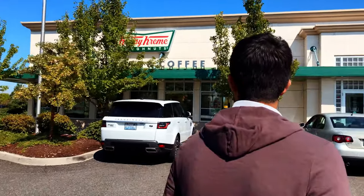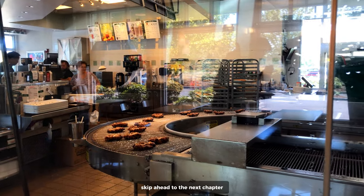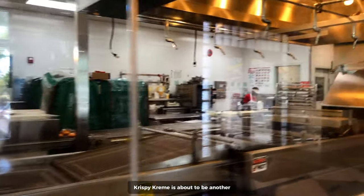Krispy Kreme. If you're here just for Mount St. Helens, skip ahead to the next chapter. Harris has had a lot of firsts on this trip. Krispy Kreme is about to be another.